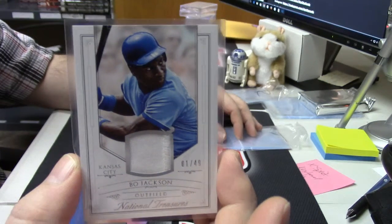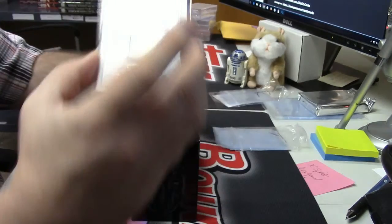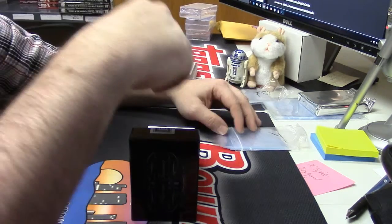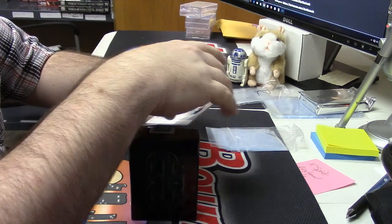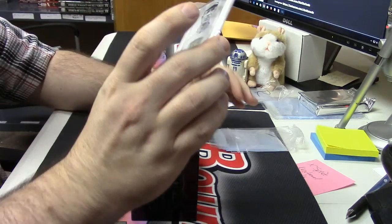Another scumbag in my book. That's right, I consider Bo Jackson a scumbag too. Excuse me. 42 out of 99. He does not play anymore. He probably is not even alive anymore. Herb Pinnock.